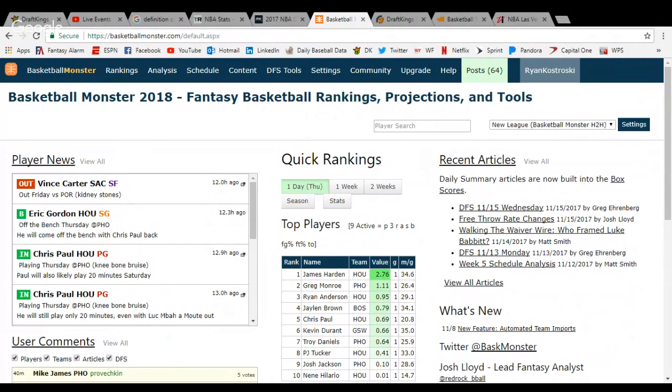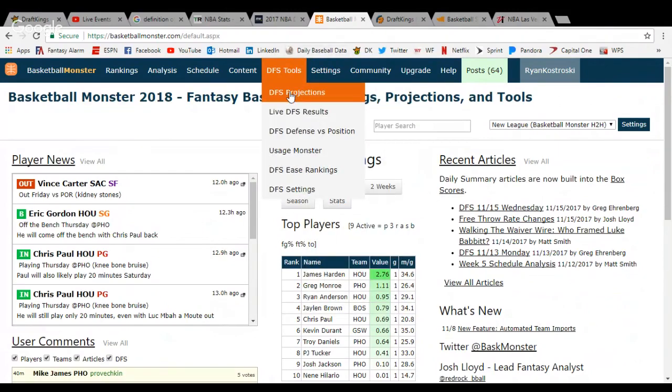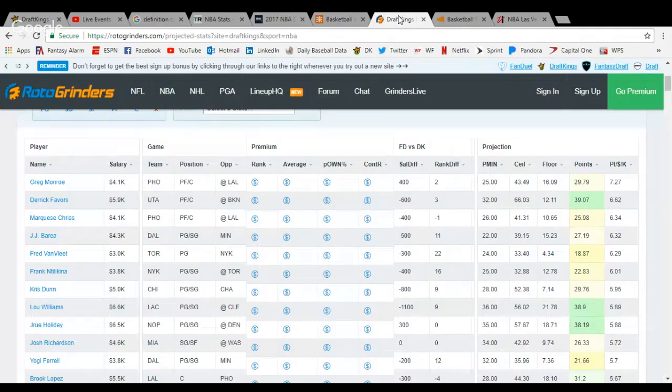I get all my player news right here on the front page. I don't have to go to 8 different websites. And then if I go up to DFS tools and look at their projections, it's going to be a little different, but a pretty similar setup to RotoGrinders.